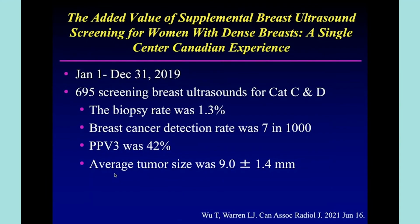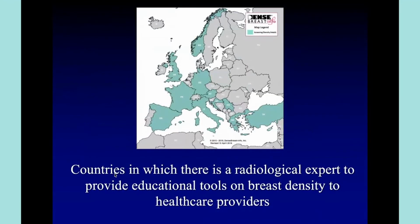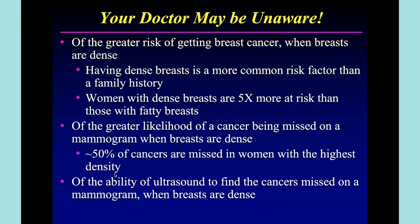My colleagues in Vancouver published our results from the first year we did high volume ultrasound screening. Our cancer detection rate was 7 per 1,000. Remember, the other studies I've shown you were 3 to 4 per 1,000. This is remarkable. We found 7 per 1,000, and the average size was only 9 millimeters. We're finding small, invasive, node negative cancers. Advocates are also active in Europe, and already both France and Austria offer screening ultrasound to all women with category C and D density.